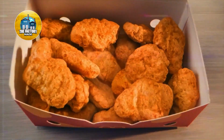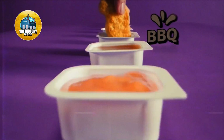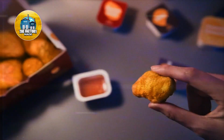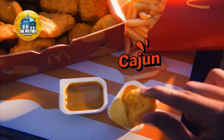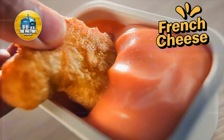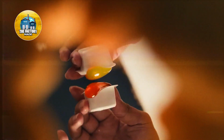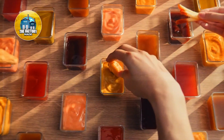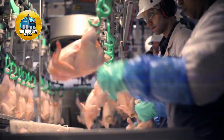Because let's face it, we've all had that moment of existential dread while biting into a nugget, wondering, what exactly am I eating? Well, good news or bad, depending on how much you enjoy the unknown, McDonald's actually has a pretty streamlined process. It all starts with real chicken. Yeah, a real one. Buck, buck.